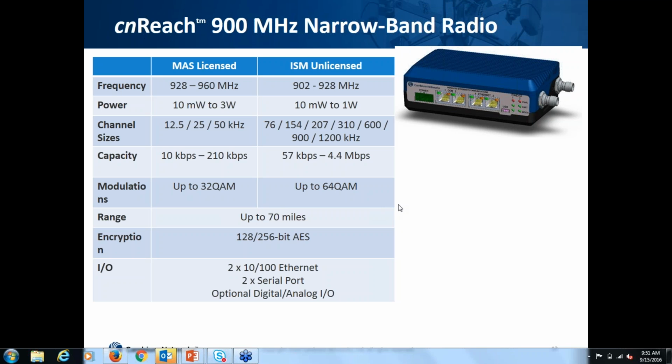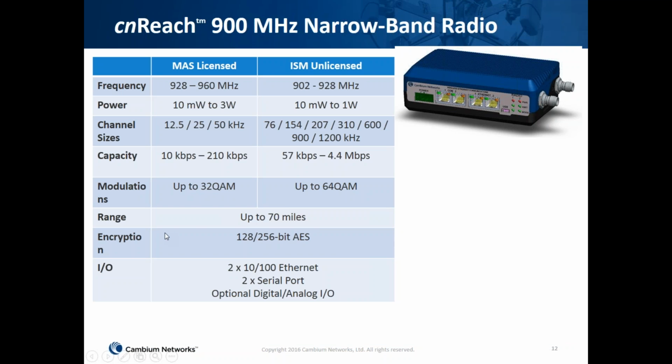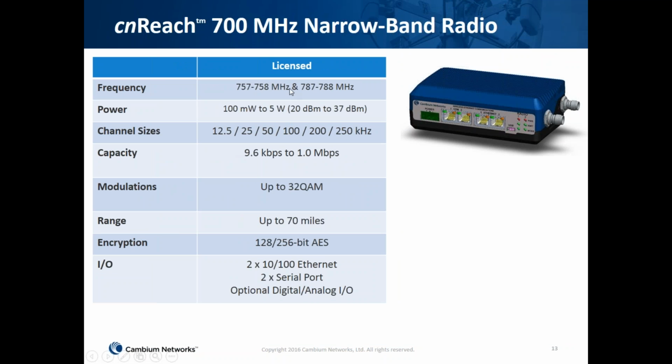There's a question about getting access to 700 megahertz spectrum. There's a company called Access Spectrum that owns the 700 megahertz, and they sublease it to individual operators and organizations. If you go to their website, you can see information about where the spectrum has been allocated and sold. And it's two 1 megahertz channels. I'll go back here and show this: 757 to 758 and 787 to 788. And you can get today up to 250 kilohertz channel allocations from them, and they'll cover a particular geographic area.